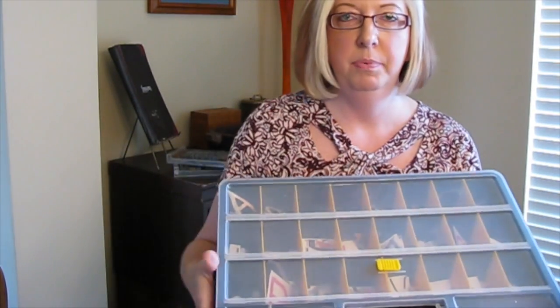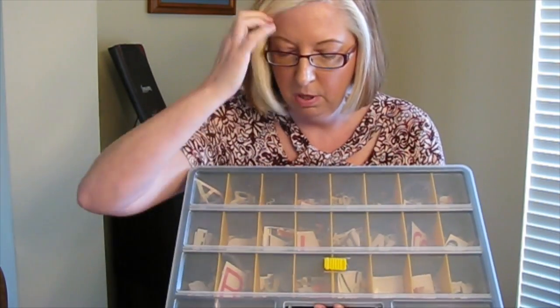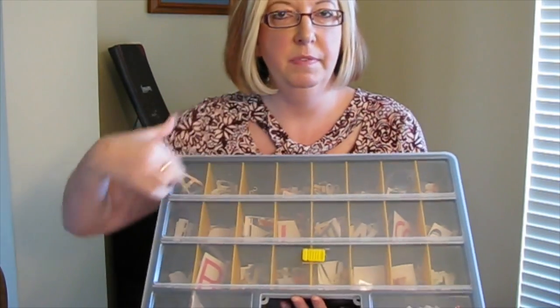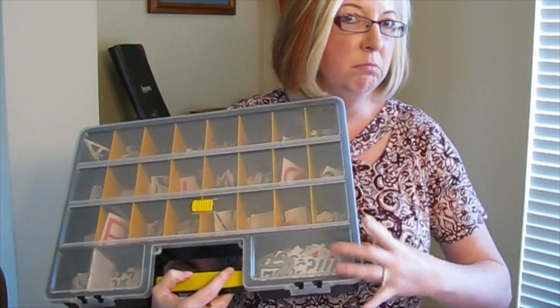Okay, let me show you. This has the little removable dividers in it, but if you put all the dividers in place, you end up a little short one compartment. So I have a piece of cardboard down here to divide this one. These are two bigger compartments. If you divide this one in two, then you have enough to put one letter of the alphabet in each compartment. And then this one over here is for numbers and symbols and things like that. So it works out perfectly.